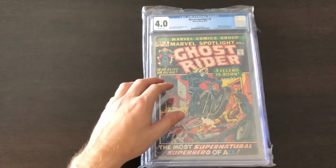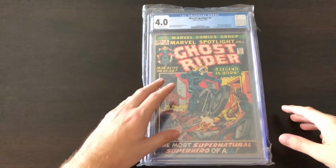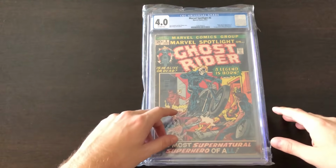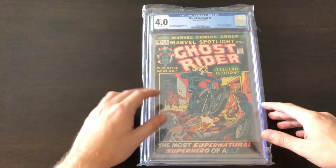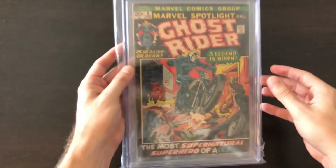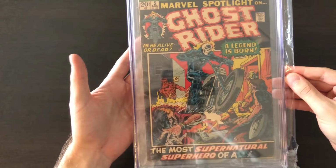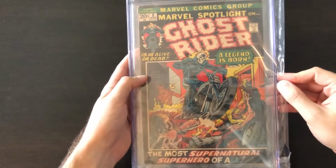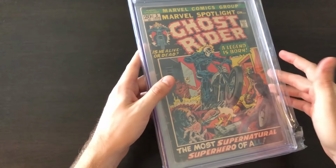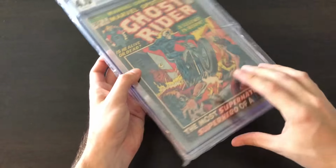But then I just checked GPA the other day to see what they had sold for. And I think there was one 9.8 copy of this book that sold for almost $50,000. And of course, you wish you could go back in the past and offer the guy $6,000 and hope he would take it. But very tough book to find in high grade. I think 9.6s sell for 10 to 15,000. So 9.8s for 50,000 seems crazy, but that's what happens.